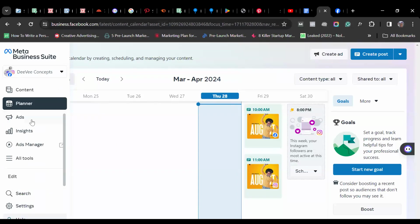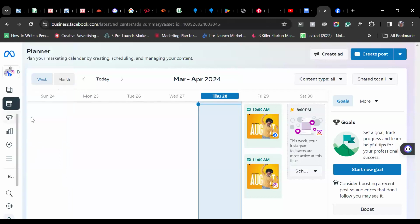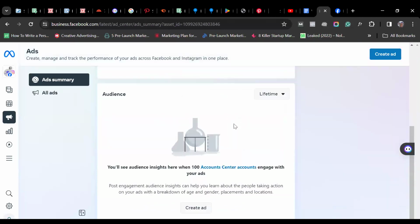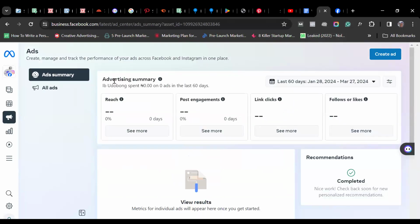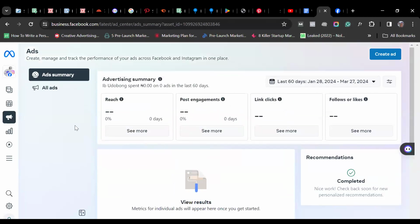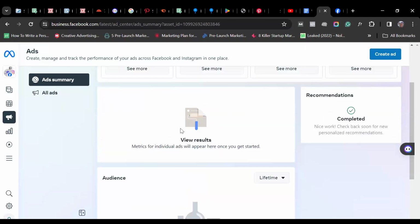So now we go inside. This is ads. Let's leave that place now. This is ads, right? This is where you can still see your advertising summary and your results from the Meta Business Suite. This is the simpler, faster way to see them. This is where you can also create a very quick ad. Create, manage, and track the performance of your ads across Facebook and Instagram in one place. You can create a quick ad from here, right? You just come to create ads and you begin to create your ads. We are not rushing it. So we'll take our time. We want to do this part. So leave this for now, right?